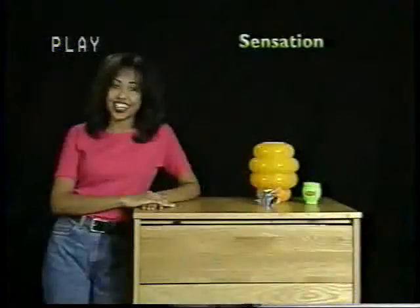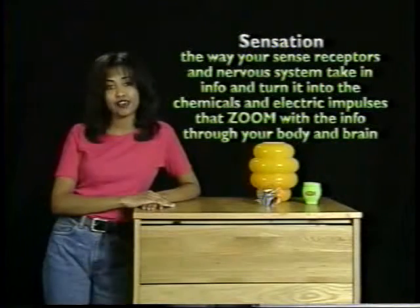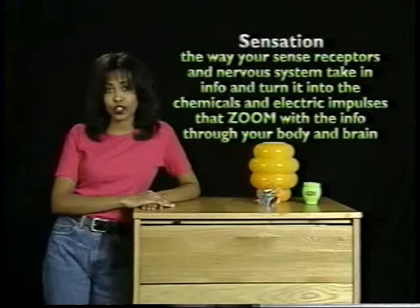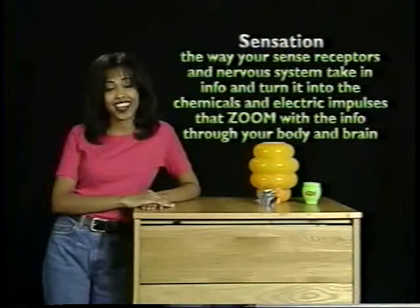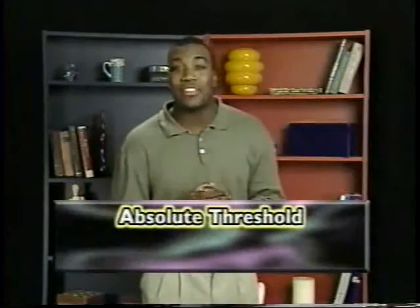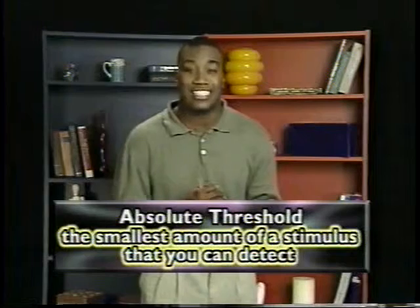Sensation. Sensation is the way your sense receptors and nervous system take in information and turn it into the chemicals and electrical impulses that zoom with the information through your body and your brain. The absolute threshold of a stimulus is the smallest amount of a stimulus that you can detect.